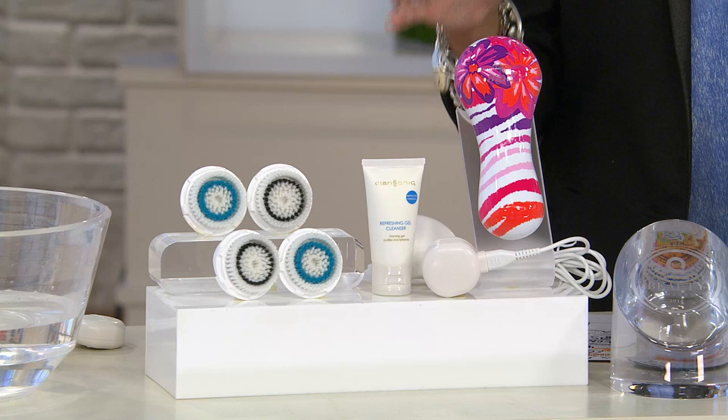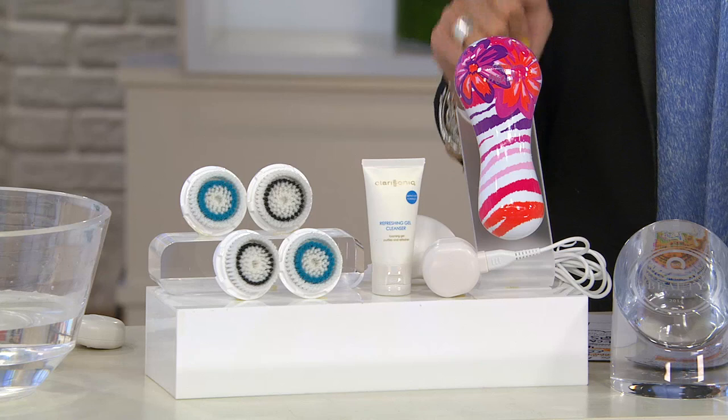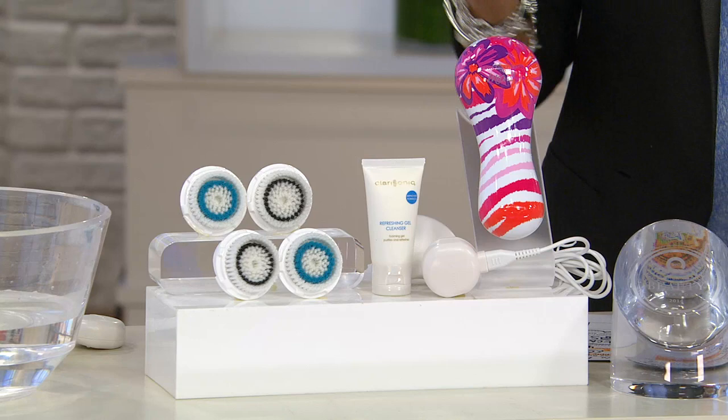And I get it. You're like Shawn: I was born with two hands. Why am I spending $124 to buy something that's going to wash my face? I am doing just fine on my own. Correction: when you see the pictures I will show you, I will tell you, you are not doing just fine on your own.